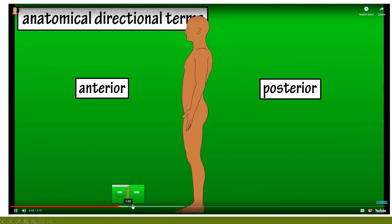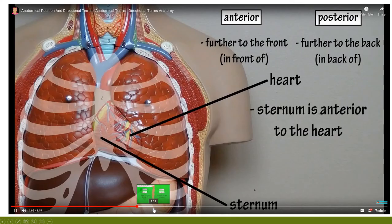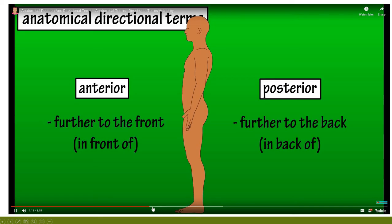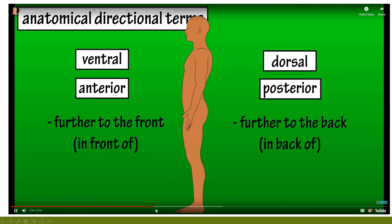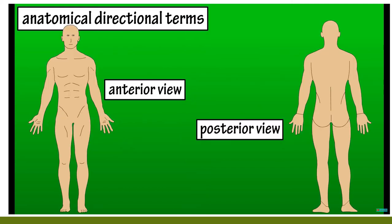Next is anterior and posterior, or in back of. So we would say the sternum is anterior to the heart, and the heart is posterior to the sternum. Sometimes the terms ventral and dorsal are used in place of anterior and posterior, where ventral means anterior and dorsal means posterior. Anterior and posterior can also be used to describe how you're looking at the body.